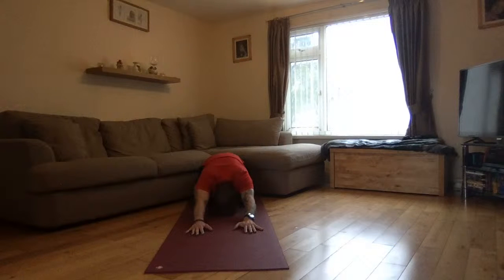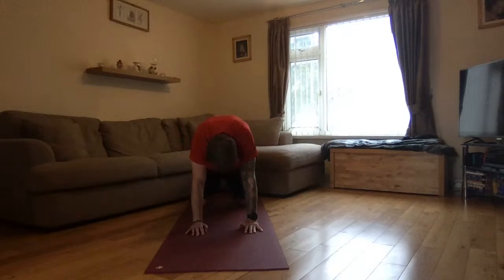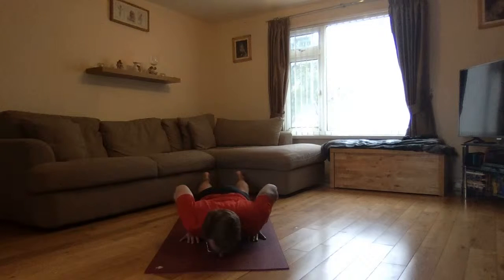As you draw away, coming up, round in the back, pushing your chest away from the floor. Walking down. Big push up. Keeping the hips down. Extend the neck if you can. Try not to do that. Draw up as much as you can. Big deep breath.